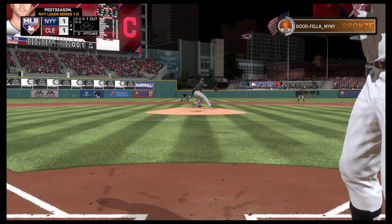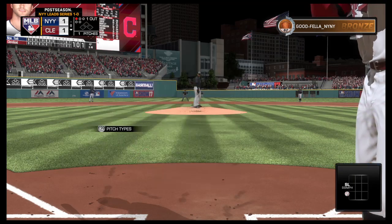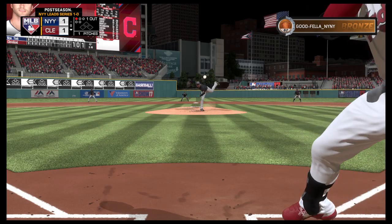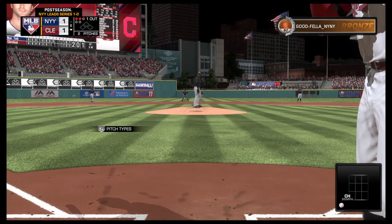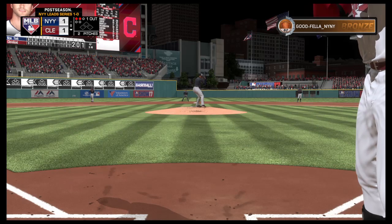Here comes the first pitch. And they start him out with a slider. Good spot, but he doesn't get the call. 1-0. Changeup stays outside, and he's behind 2-0. Well, this is the matchup they wanted, bringing in the reliever, but falling behind 2-0 doesn't exactly help the situation very much.